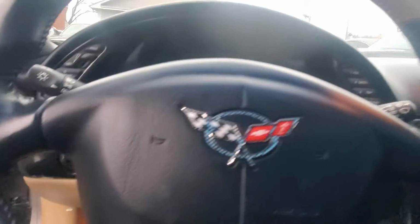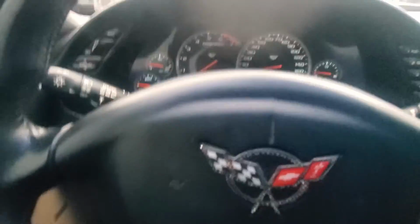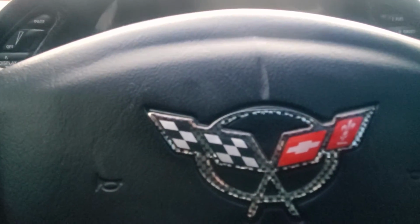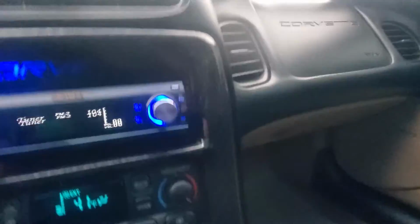Let's start her up. 61,000 miles. Okay, let's start her up. Yeah, I had my foot caught on the gas for a second, so I had to shut it off and start it back up. 61,000 miles. I'll go into the system in a little bit.